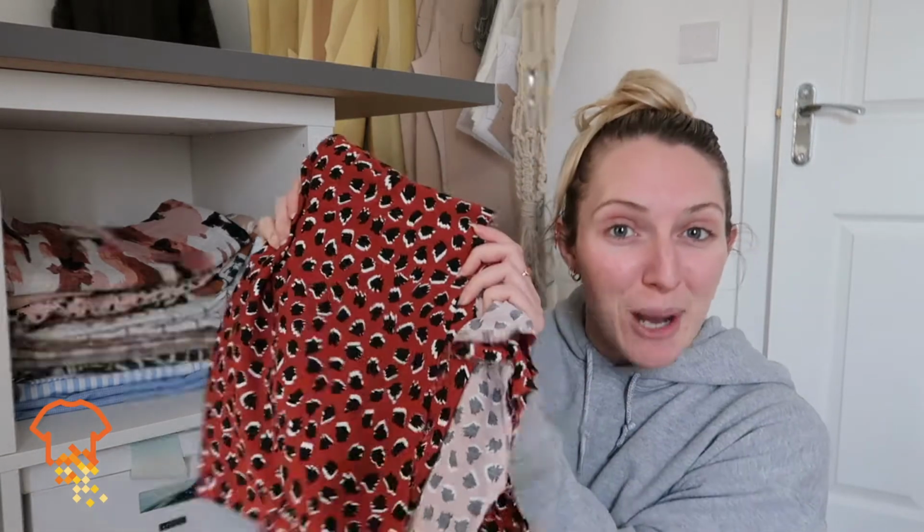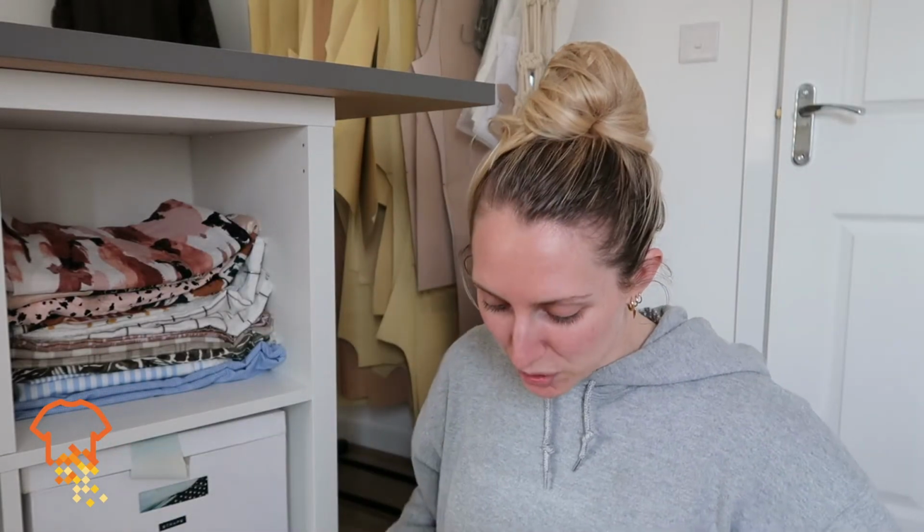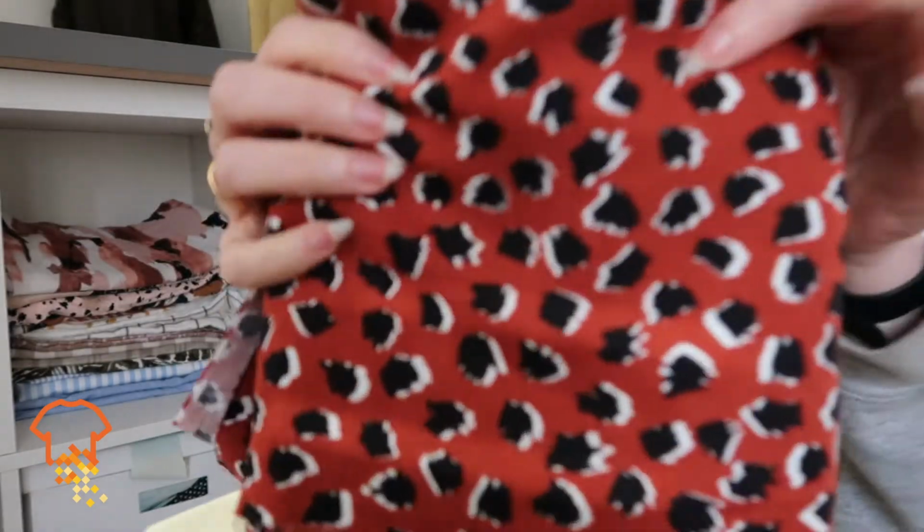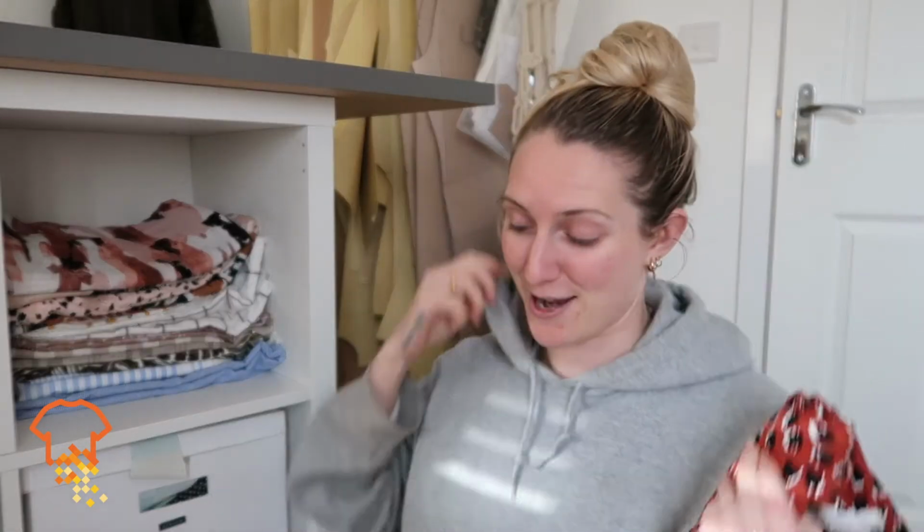Here we have a viscose twill that I'm actually planning on turning into a jumpsuit, but the jumpsuit itself, I've only got 2 meters of this. I love it. Look at the print. This is me being bold, says the girl in a grey hoodie that's completely washing her out.